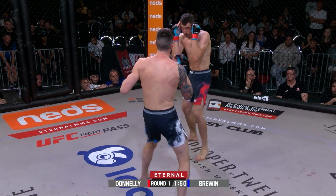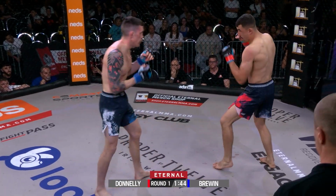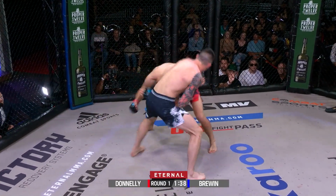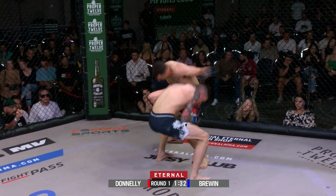Blake is being really great with his combinations tonight. He's going head, body, he's keeping John Brewin guessing. He has no idea where the next punch is landing, and he's landing and connecting hard with the last punch of each combination so far. Oh, massive knee. Big knee from Donnelly. He's starting to mix things up now.